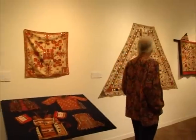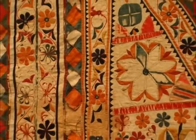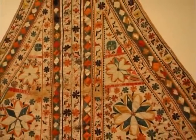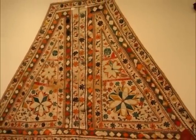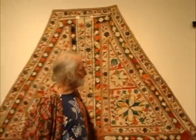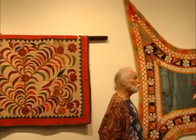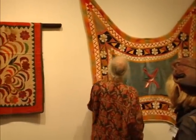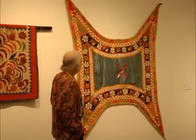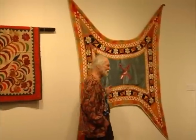This is a horse cover. The two holes at the top are for the ears, and this is all silk. It's unusual to have an animal cover in silk, but usually they would be like this, which is a bull cover, and they're usually in cotton. Another bull cover. This is a camel cover. This is not a very old one. It's all machine stitched. Camel covers are heavily decorated, and by and large I'm not very fond of them, so I was very happy to find one that I liked.